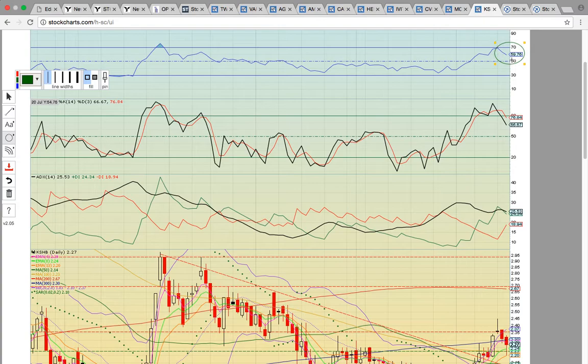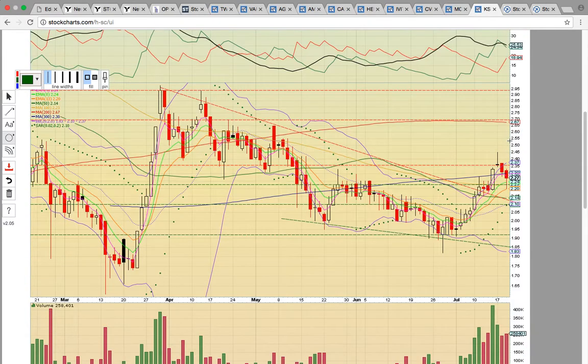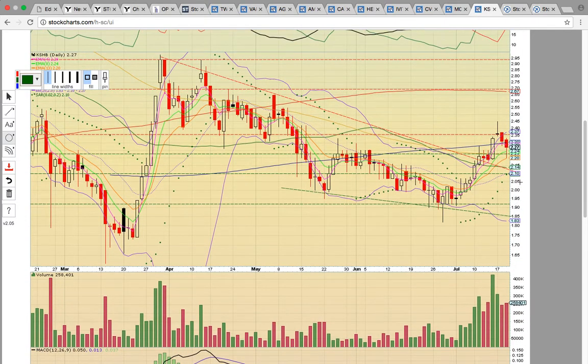The RSI here is back down at 59. You've got Fasto at 66. They're both in the bull zone. This is another stock that corrected, and so I would say keep an eye on this for a bounce.